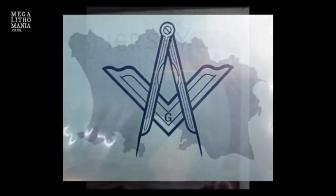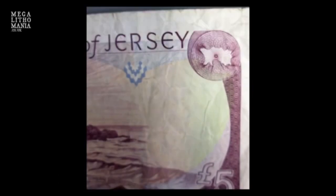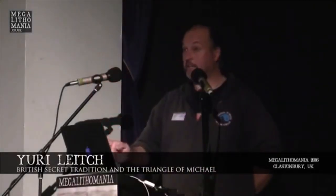On their money, this is a Jersey £5 note. The top right-hand corner, you can see the island and a circle at the dead centre, and energy radiating out from the centre point. Now, that's Dion Fortune's Lindisfarne, Avebury, St Alban's Head line and stuff.